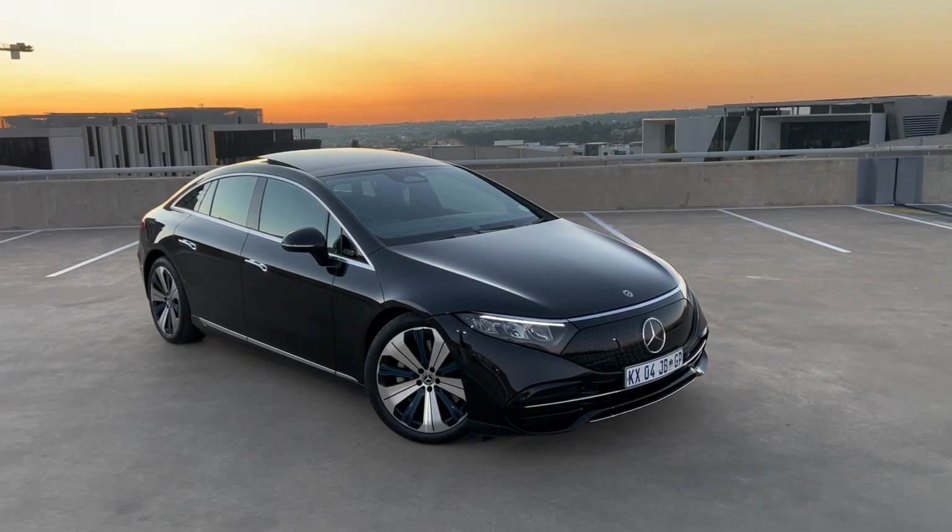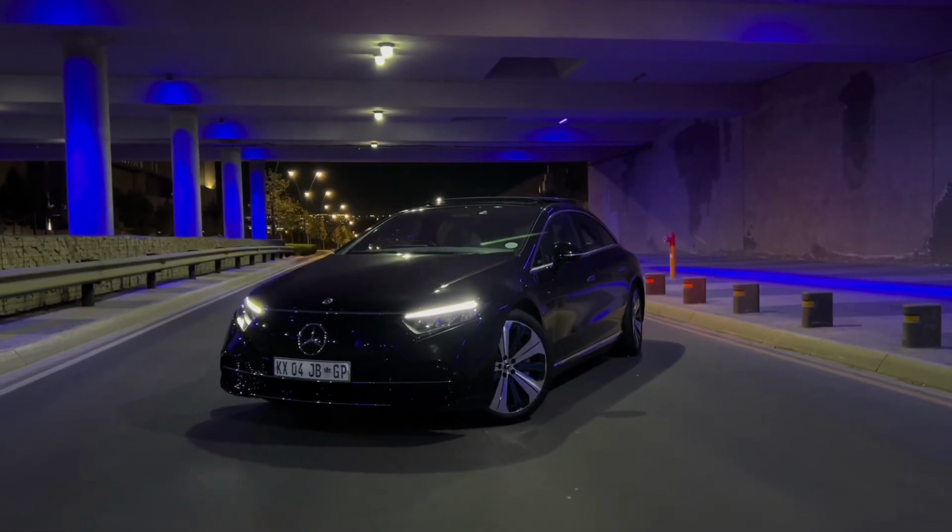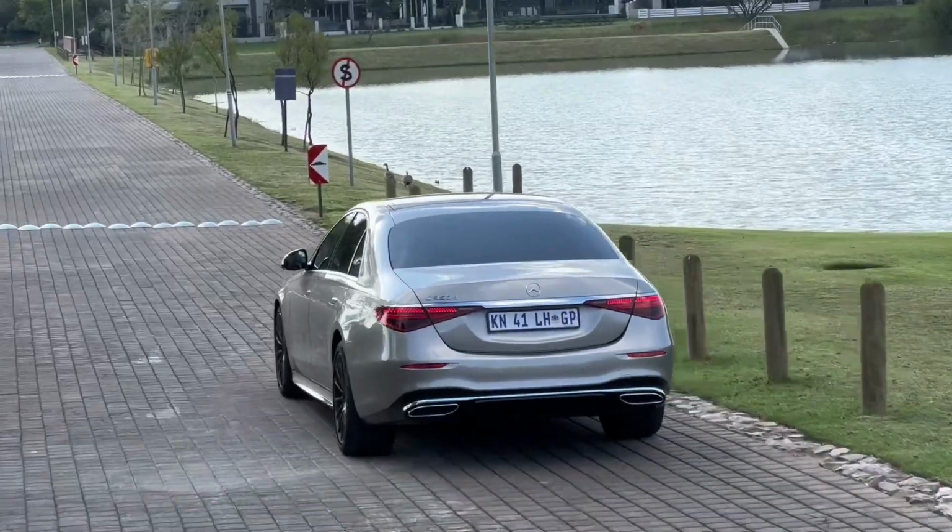The first reason is the fact that this car is electric. And of course you're wondering, okay, now Sam, what does that mean? The batteries are placed along the floorboard of this car at the very bottom. And that means that the center of gravity is much lower than a normal, regular combustion engine S-Class. So that makes the car feel a lot more agile than a normal S-Class would.